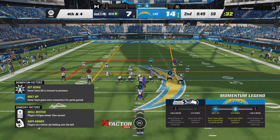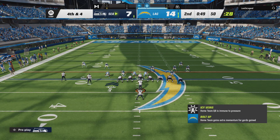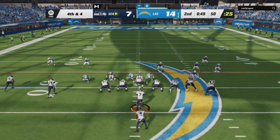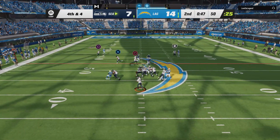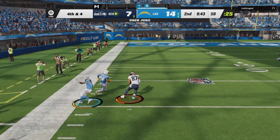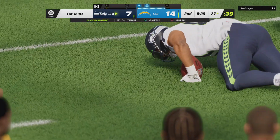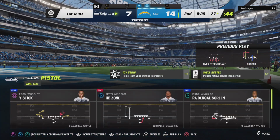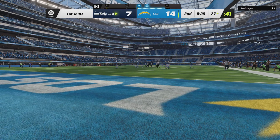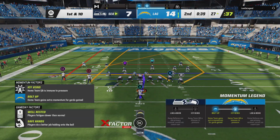On 4th down, Smith. He's got his tight end. And he'll go down, but not before getting this inside the 30. Now the offense will burn their third and final timeout as they stop it here with just under 40 ticks to go in this first half.